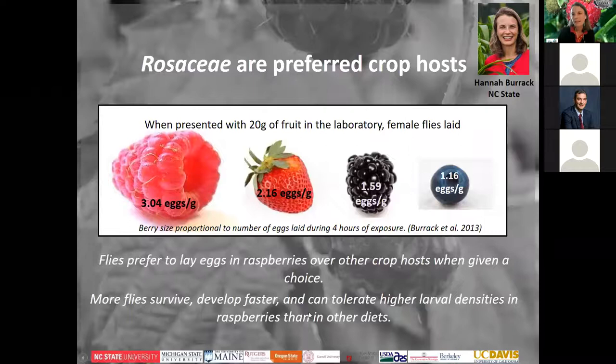And this is consistent with what we've seen in laboratory studies, indicating that rosaceae or caneberries and strawberries are among the most preferred hosts. We know that when flies are given a choice, they prefer to lay eggs in raspberries over other hosts, and that in addition to preferring raspberries, they often seem to perform better in those hosts than in others.